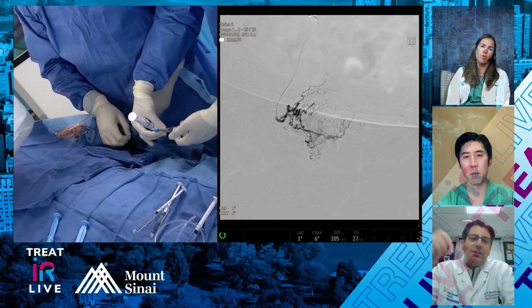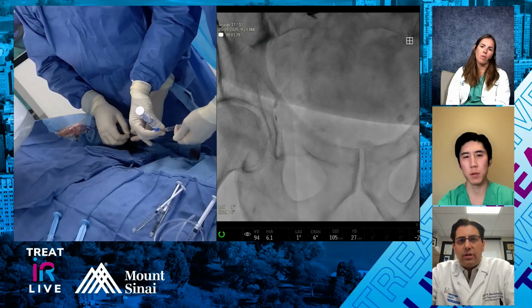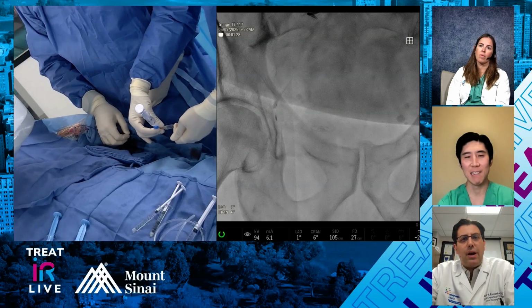Yeah, go ahead. This is something I'm always struggling with, what your dilution is, because 1 to 12 seems like there's barely any glue.